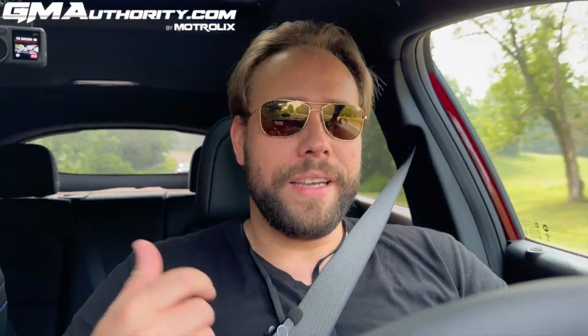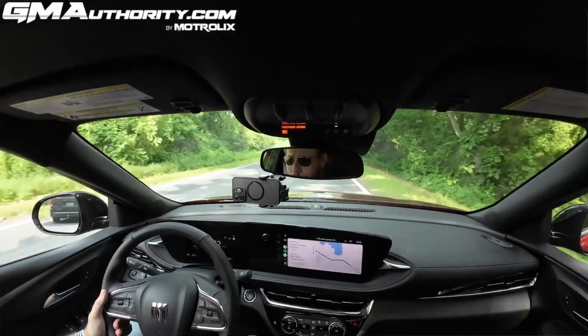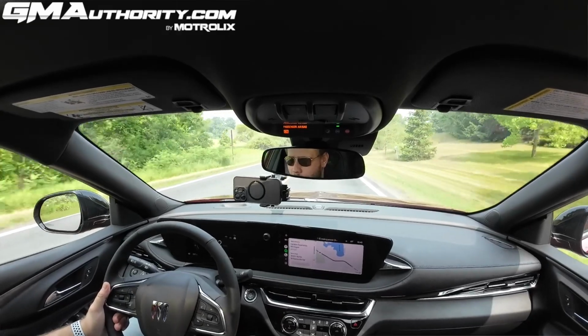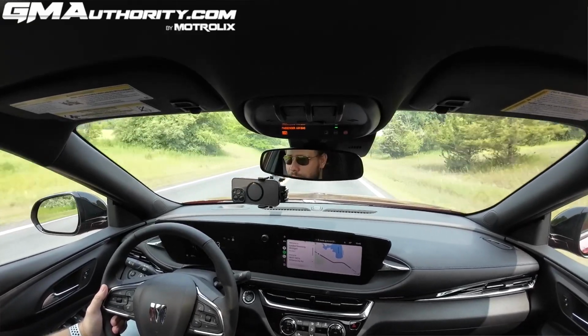There's not much chassis chatter. There's not much when it comes to tire noise. I'm not getting any of that kind of feedback from the tires at all, which is great. And there's really not much noise coming into the cabin whatsoever. Going about 50 miles an hour right now. It's just a nice place to be.